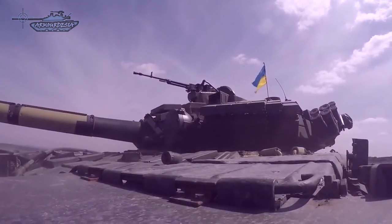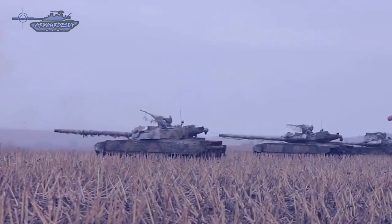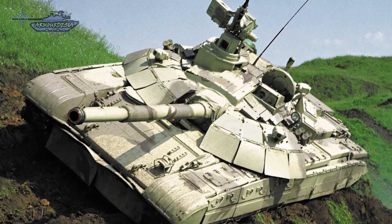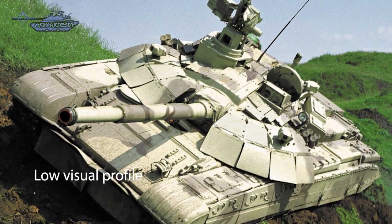The layout of the T-64B Bulat is conventional, with the driver compartment at the front, a two-person turret in the center, and the engine compartment at the rear. Reducing the crew from 4 to 3 persons was made possible by introducing an automatic loader, which, coupled with the more densely packed layout design, enables the vehicle's overall visual profile to be further reduced.